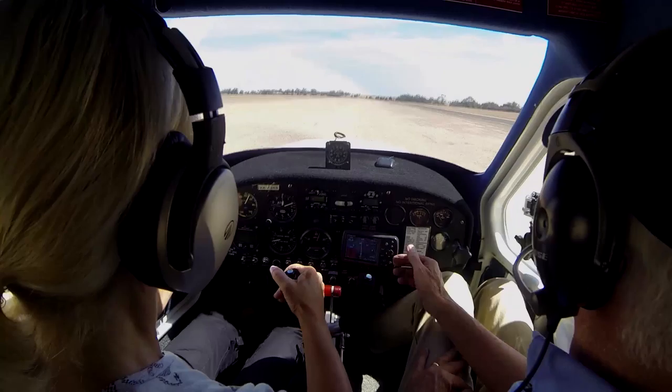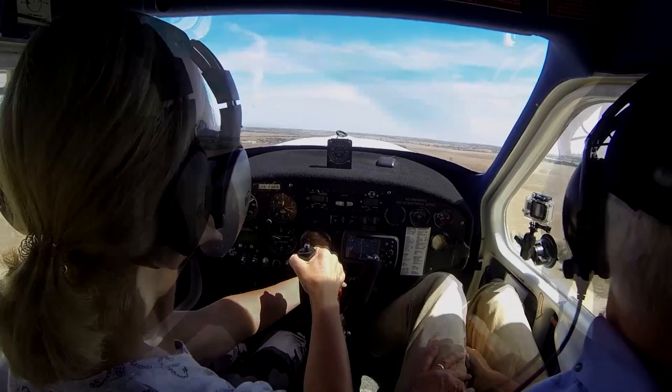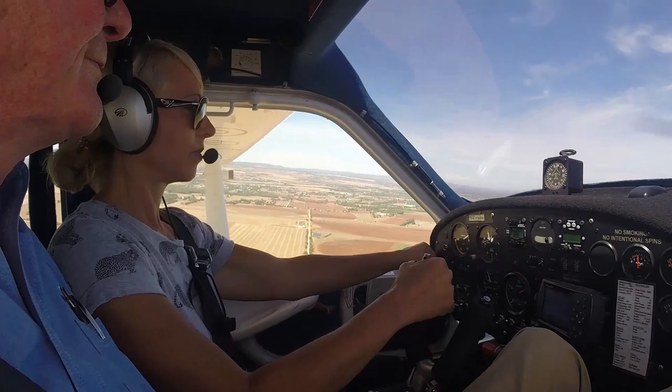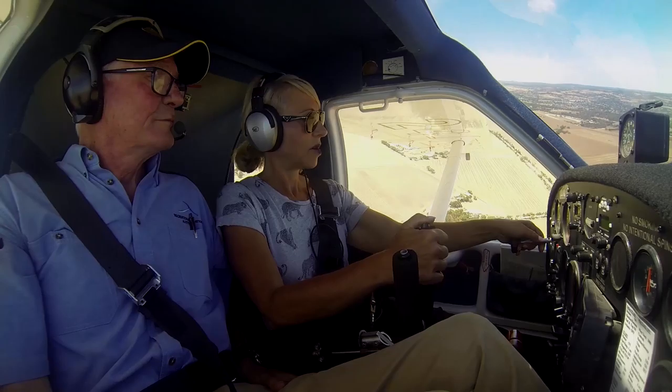Right foot, get that right foot in. There we go. And go forward. Yes, that was better, you relaxed then. Flaps up, nose up. Fuel pump off. Right, attitude. Power back, about 2,800. Turning now. Gawler traffic, Jabiru 7385, turning downwind, runway 31, Gawler.